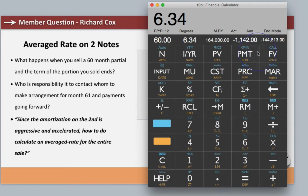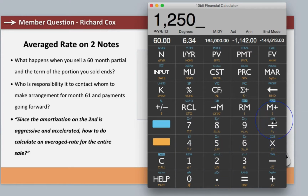$1,250. So you're going negative to carry it. Right? You get in 1,250. Okay. What I entered in trying to figure this out: for PV, I entered 164, 1142, 144,613. I don't know how you got to that, but I entered 360 for N, and it gave me 6.19 interest per year.